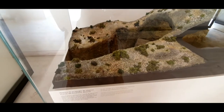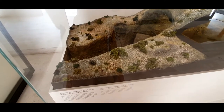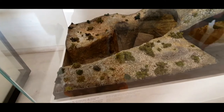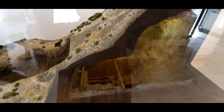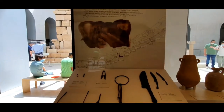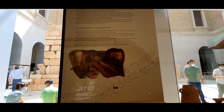This is the scale model of the hypogeum at Villaricos, Cuevas del Almanzora, Almeria, and the necropolis.